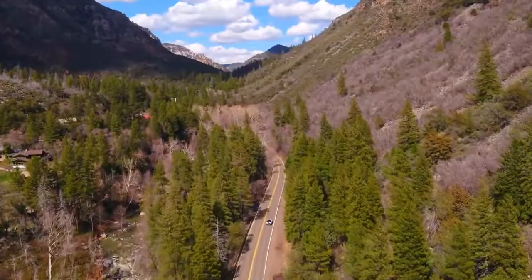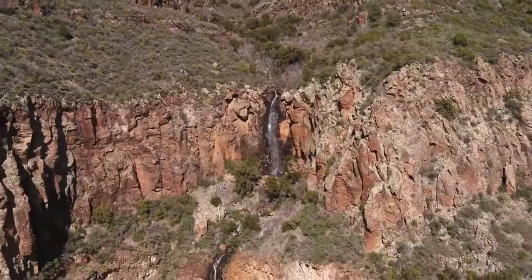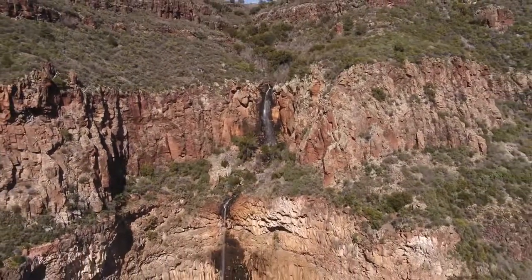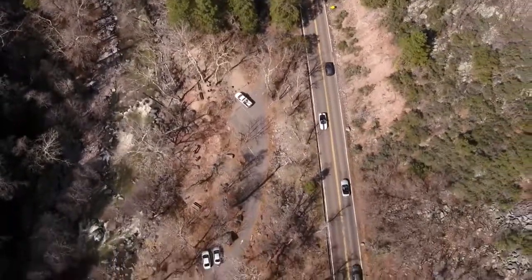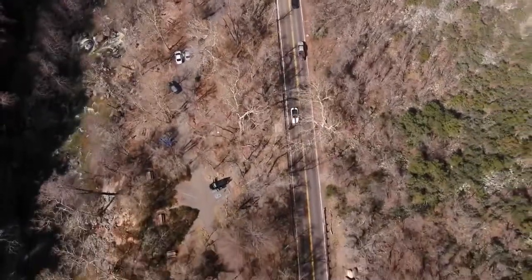It rides along the creek for many miles, so you're looking at the water. When you get to the top, there's a beautiful outlook where you can see for miles back down the canyon and into Sedona and through Sedona. And it's a wonderful ride, fun to drive in any cars, including my own, which goes pretty quickly.